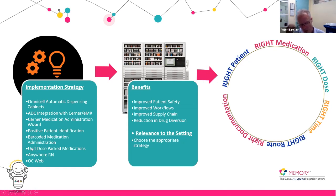We decided that for our automated dispensing cabinets, we would need to have unit dose packs, because rather than having a pack of 20 paracetamol 500, we would rather have a pack of a single paracetamol tablet.